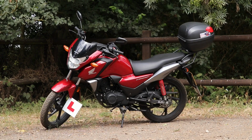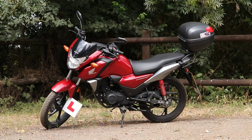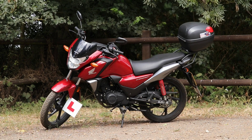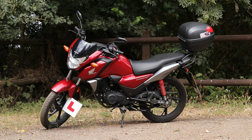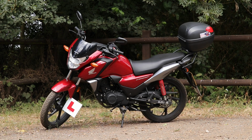What else should we talk about? The horn. The horn is a bit gimmicky. I don't think it's, I mean, on 125cc L plates, you're not going to get much respect on the road anyway, or at least that's how I feel. So a horn that doesn't sound like that would be a bit nicer, but I'm sure you could swap that out if you wanted to.